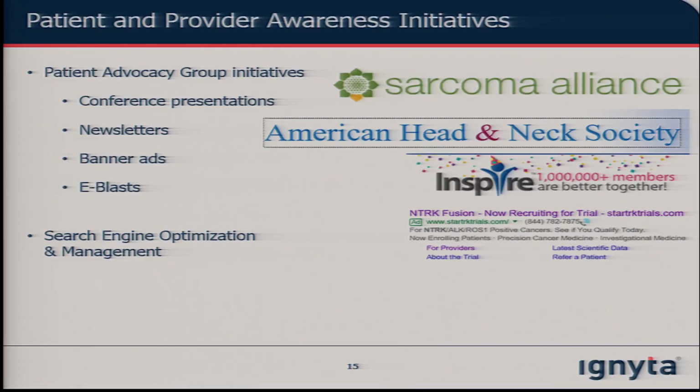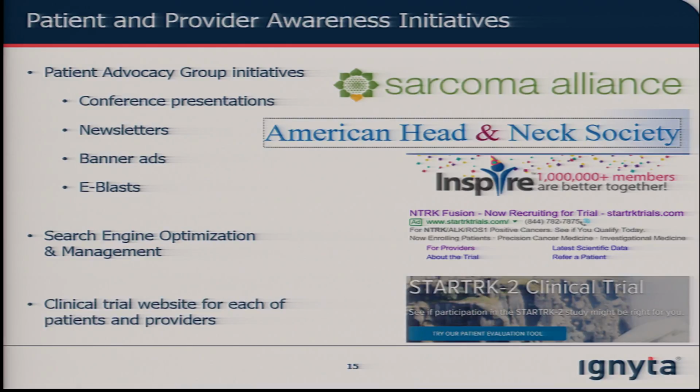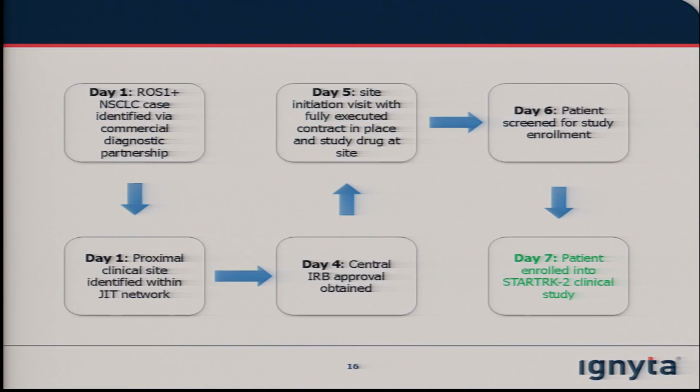Of course, they're going to look it up online, so we want to make sure they become aware of our study. And finally, we do have a trial website, one designed for providers and another designed for patients.